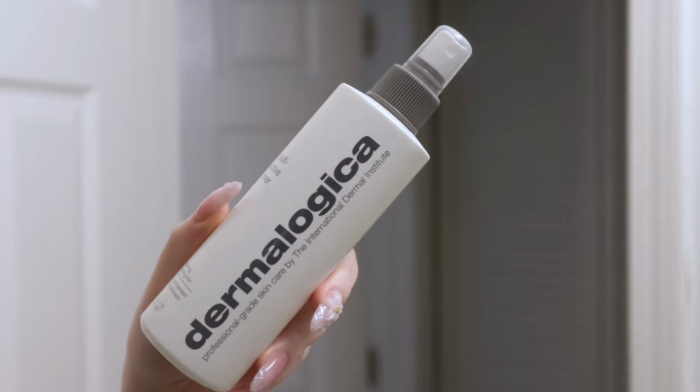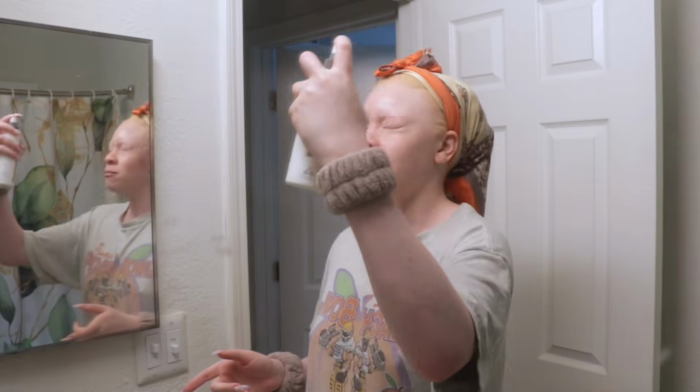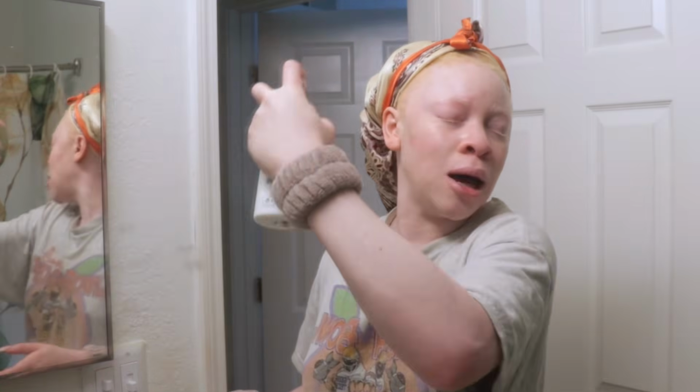Since I don't have any more, I'm going to be using the Dermalogica Multi-Active Toner, which is still a good toner as well. I'm almost out of this too. I think she's retired now. After I put my toner on, I just use my hands to pat it in. I do like this toner as well. This is an overall toner. It does not irritate my skin. It does a really good job with hydrating my skin as well. But like I said, I gotta get me some more Innisfree, okay?